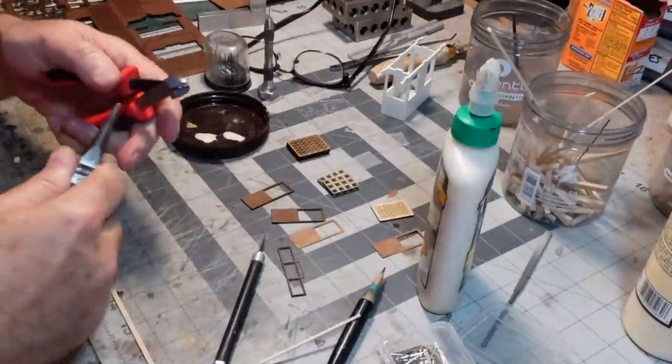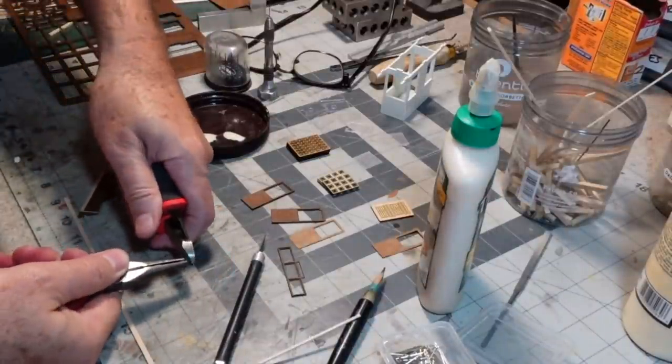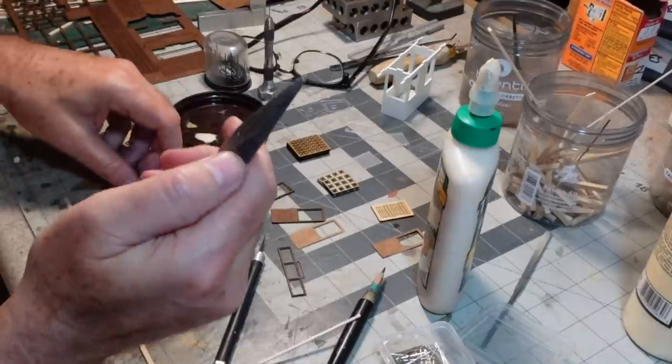Trick I learned, keep this from flying across the room. Grab the part you want with some pliers. Otherwise, these go flying and you never see them again.